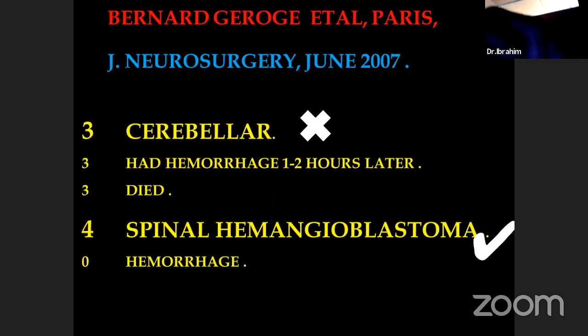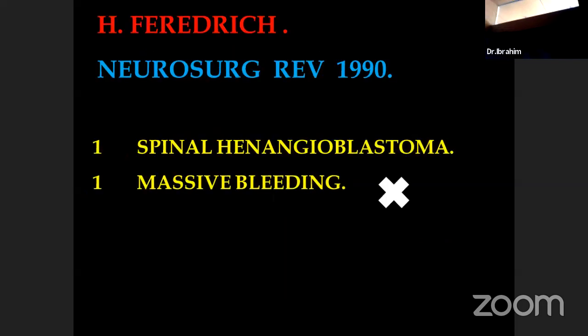Bernard George, who's a friend of mine, a French vascular surgeon in Paris, published this in Journal of Neurosurgery, 2007. He had 3 cerebellar hemangioblastomas. The 3 had hemorrhage. The 3 died. So he considered that this is a bad procedure to do for cerebellar hemangioblastoma, while he had 4 cases of spine hemangioblastomas, and he had no hemorrhage in those. Of course, our interventional radiologists in the audience might comment on that. Another researcher, 1 spinal hemangioma, 1 massive bleeding, 100%, bad. So you don't do it unless it is really necessary.